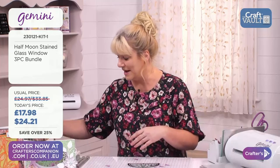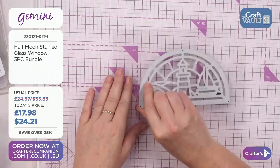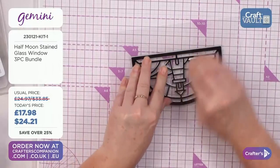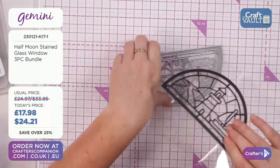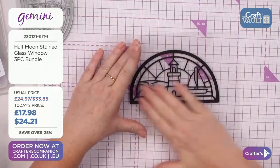It's not nice. So this time I've got some acetate, and what I'm going to do is place my die onto there because it has got a sticky coating, and just rub that into there, and that should pick that out and take that out of my die. So that gives us that perfect layer there.